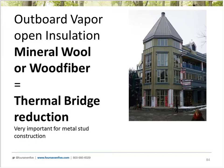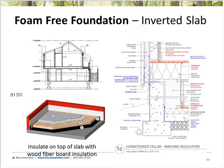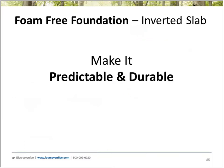It's vapor open, the wood fiberboard as well. So we're eliminating thermal bridges through that. We also look at, and I won't dive into this here, the slab on grade, which is the final frontier. We're heartened that Roxul has recently approved their ISO board to be sub-slab on grade, so we don't need to necessarily use foam boards for that. And we're also looking at inverting, so we put the slab on the grade and we put the insulation on the slab as a way forward.